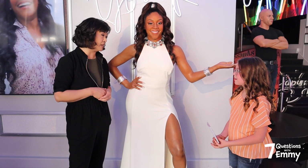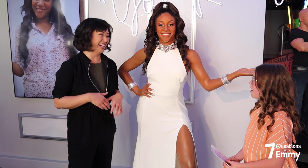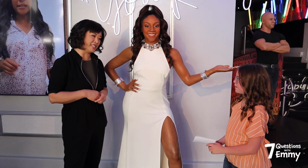Chewbacca from Star Wars, we inserted all the hair on that big figure, so those kind of figures take a while.